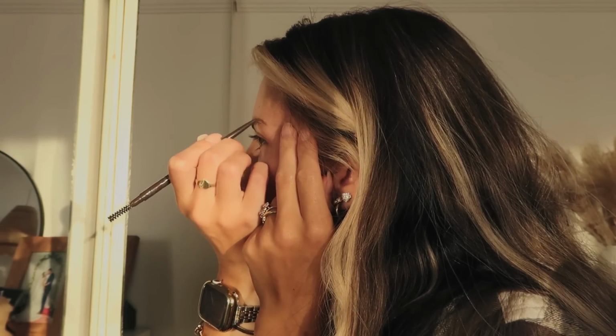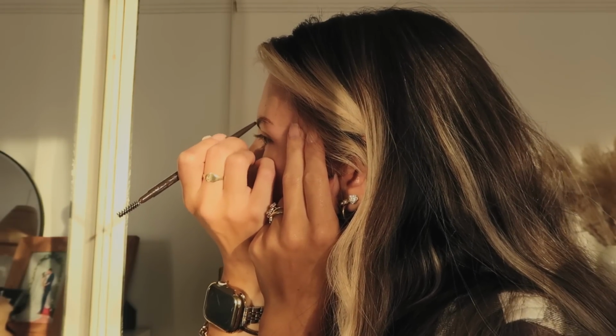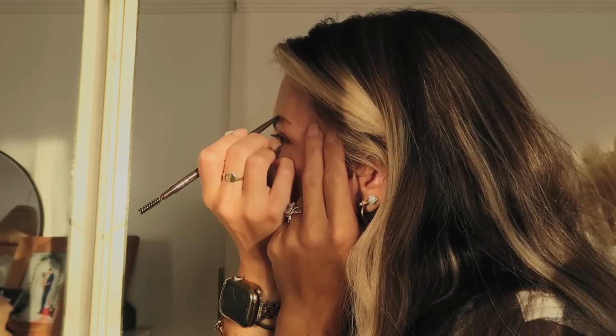Then I will pop on a little bit of makeup. On a normal day that usually just consists of eyebrow pencil. I tend to not have much more time to do any more than that. And then I will do something with my hair.